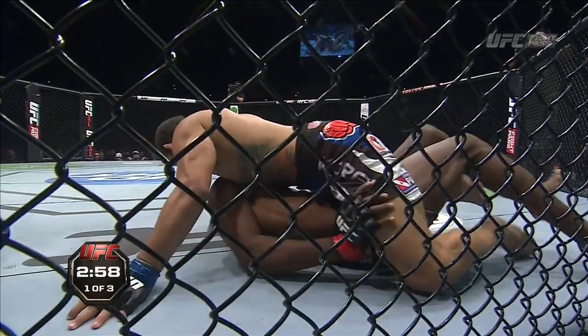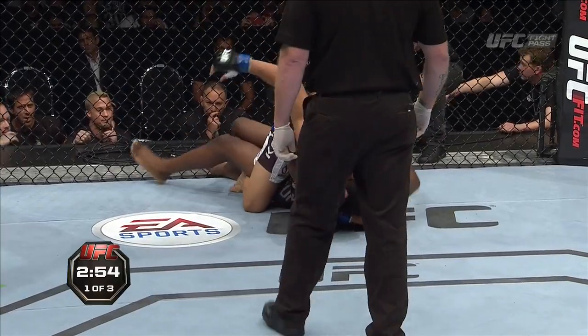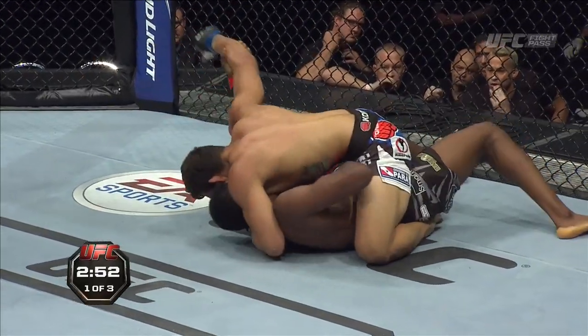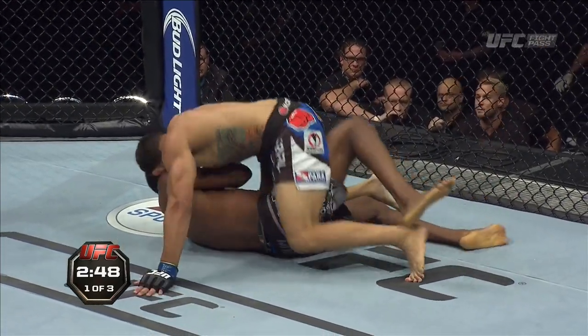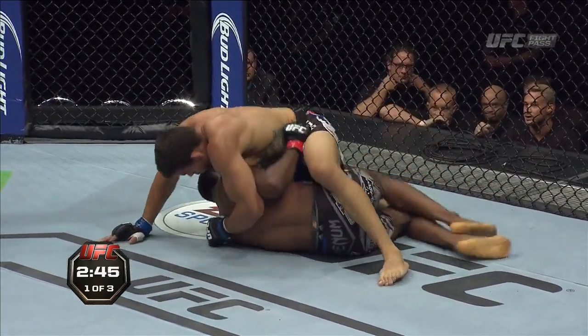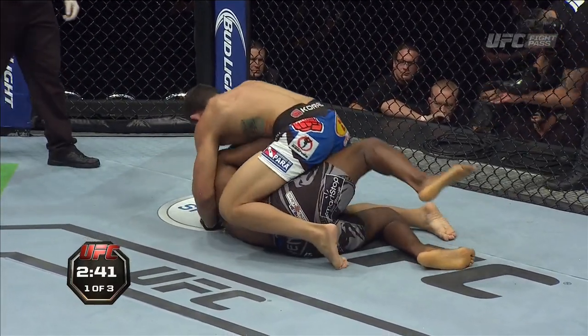And now he's mounted. Side full mount. So aggressive on the mat. Absolutely. Explodes over one leg, Kenny, and then the other. Beautiful BJ Penn style pass there. Let's see if he can keep the position here as Magny tries to get out of trouble.